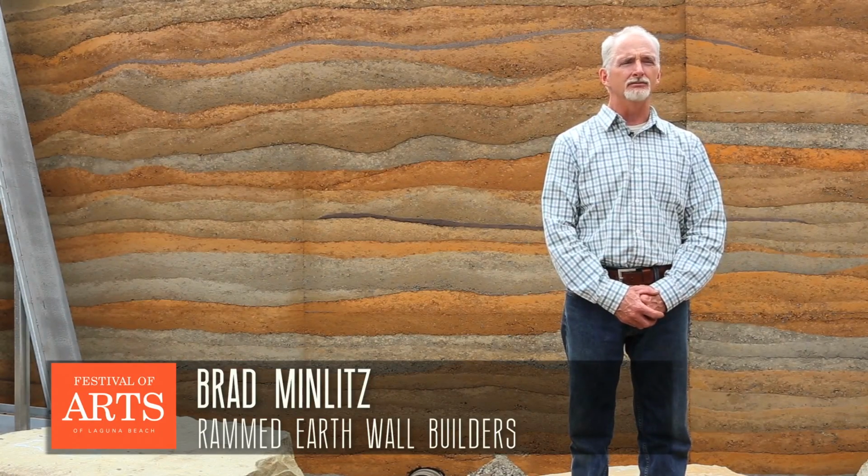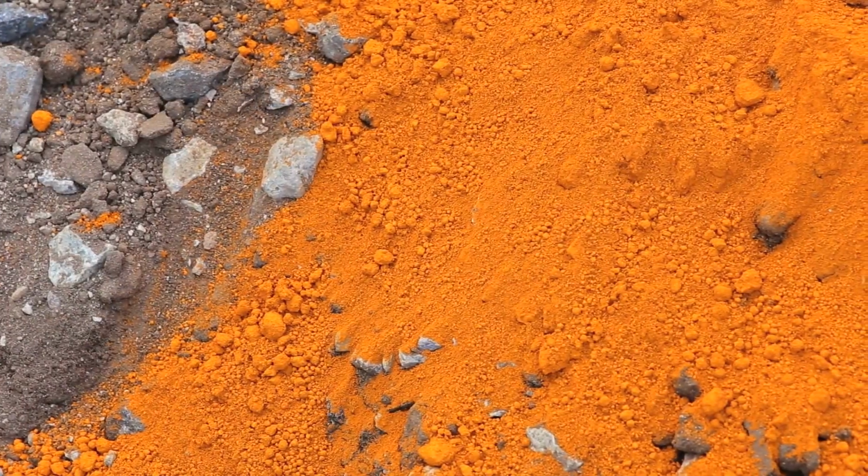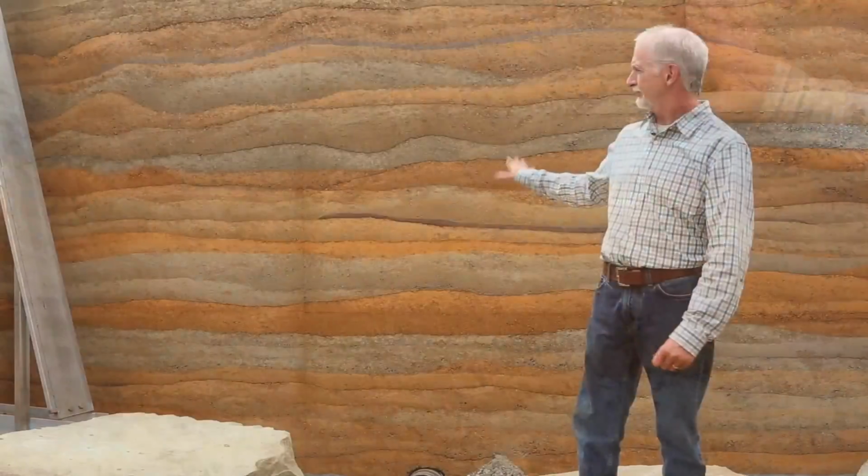We build sustainable walls from natural elements from the earth. We take non-organic soil and compact it into individual lifts, and those lifts then make up the wall.